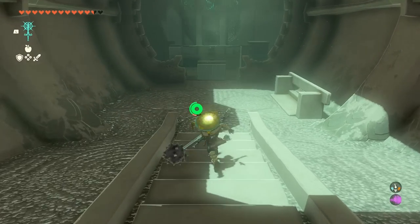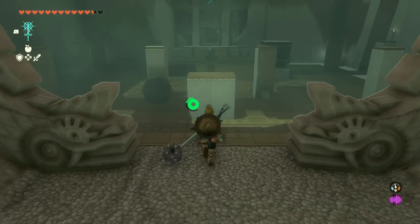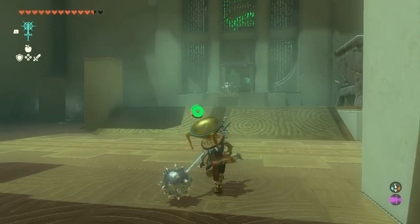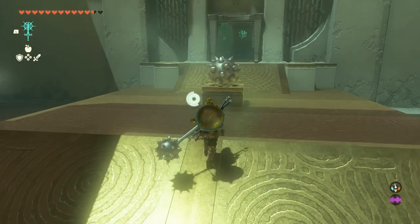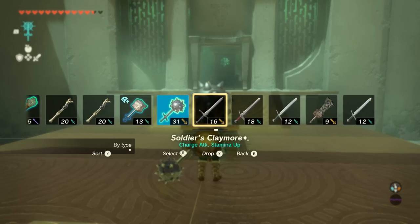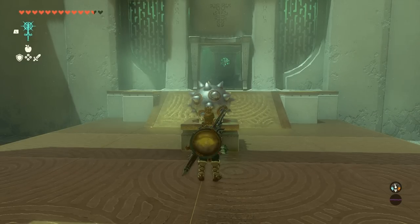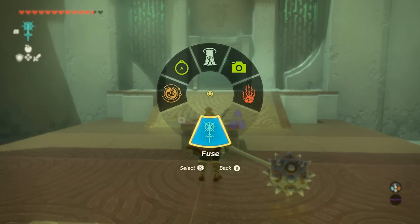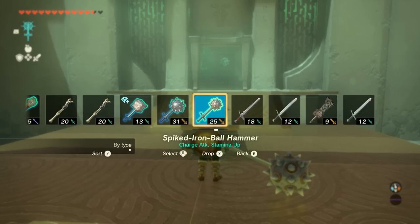Let's see. There is a treasure here, of course. Oh, wow, look at this. Another one of these guys. These are useful. To another soldier, Claymore. There you go. That one is strong? Why isn't that one as strong? It's a smaller ball.